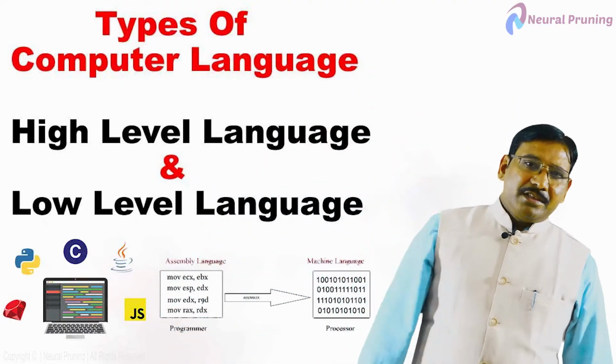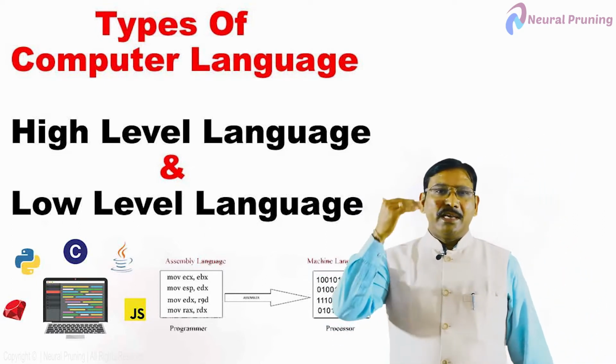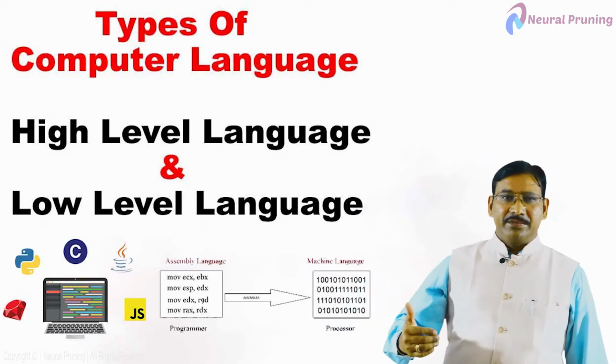There are two types of logic in digital electronics or digital systems. That is positive logic and negative logic. What is positive logic? The higher voltage is taken as logic 1 and the lower voltage is taken as logic 0. The negative logic is the vice versa of this. In most of the applications, we use what? The positive logic. The different computer languages are there. We classify them as what? The high level language and low level language.